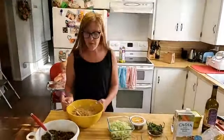You can show this a little up close. This is the Earth Balance olive oil butter. It's really good.